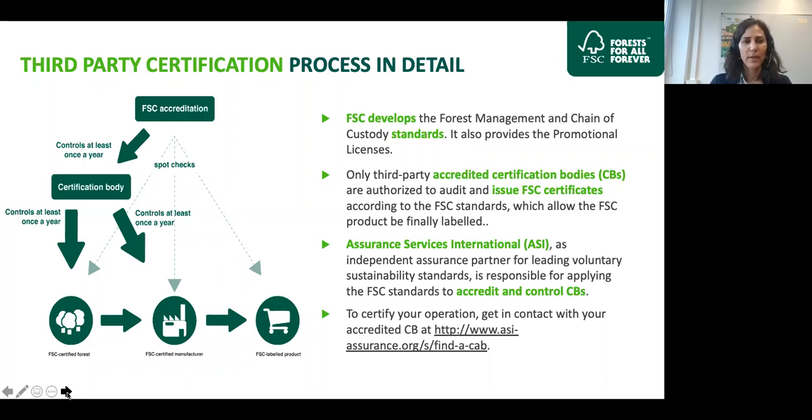So the first step in order to start the FSC certification process is to actually contact a CB. And you can do this by accessing the page you see on the slide. There you can find a list of all the certification bodies that audit FSC worldwide. Next slide, please.